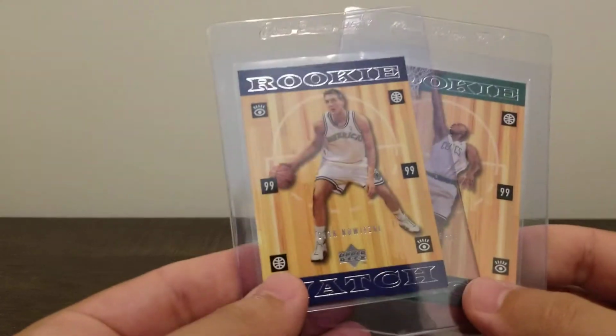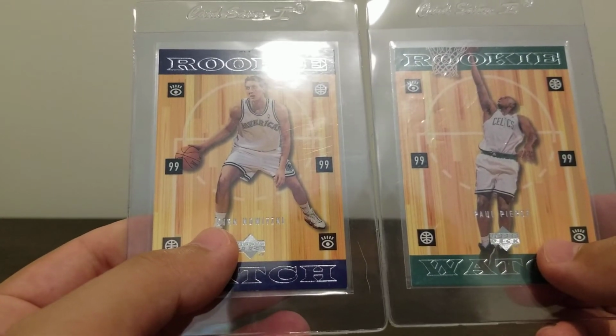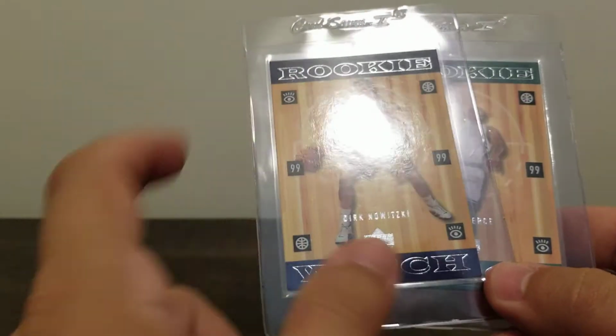Definitely 8s on these. And these are underrated cards. I'm picking these up for maybe $5 to $10 each: Paul Pierce and Dirk Nowitzki. The Dirk is going for more.